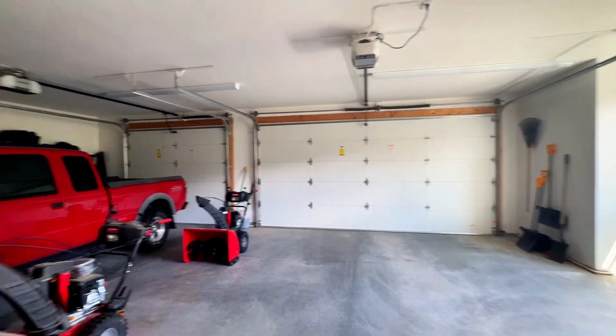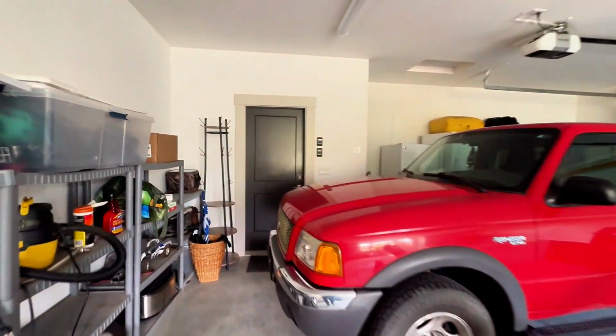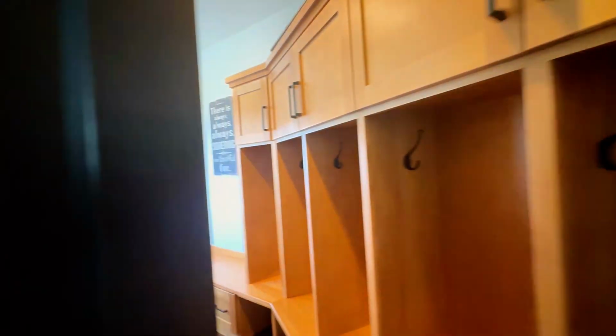So dual garage here, single garage here. They've got a couple of snow blowers in here, which I'm not really sure why. I mean, they would get a little bit of snow here. We're not that high up. We're not that high out of town.